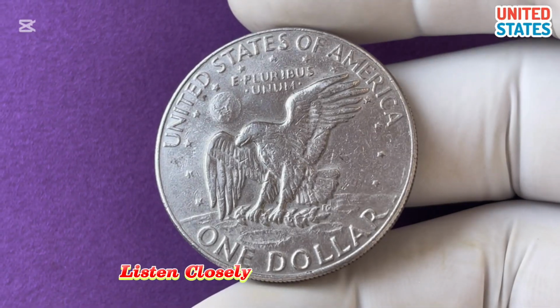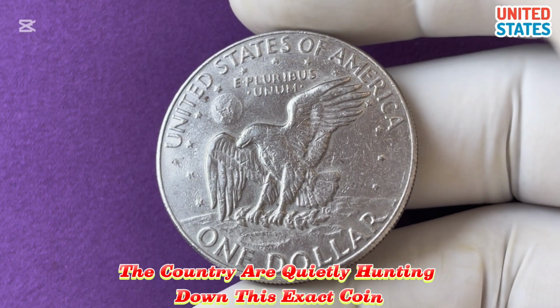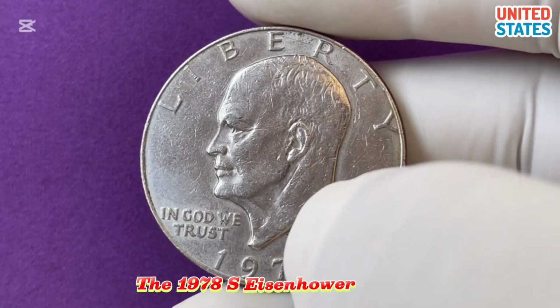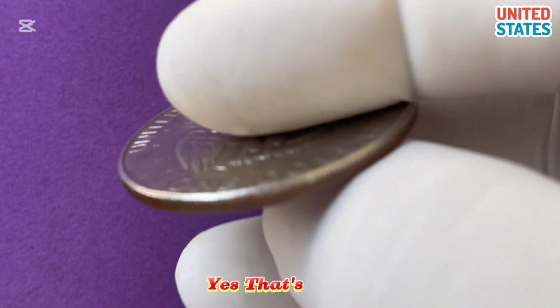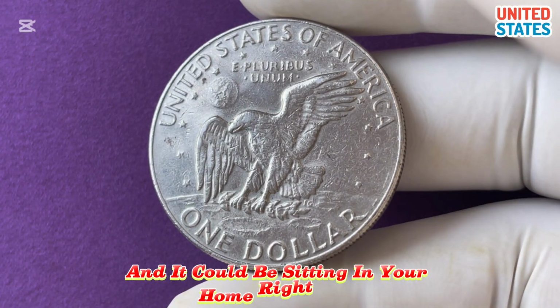Listen closely, because collectors across the country are quietly hunting down this exact coin, and the reason is simple: in perfect proof condition, the 1978 Eisenhower dollar has been known to sell for $15,000 to $41,000. Yes, that's real. That's confirmed. And it could be sitting in your home right now.